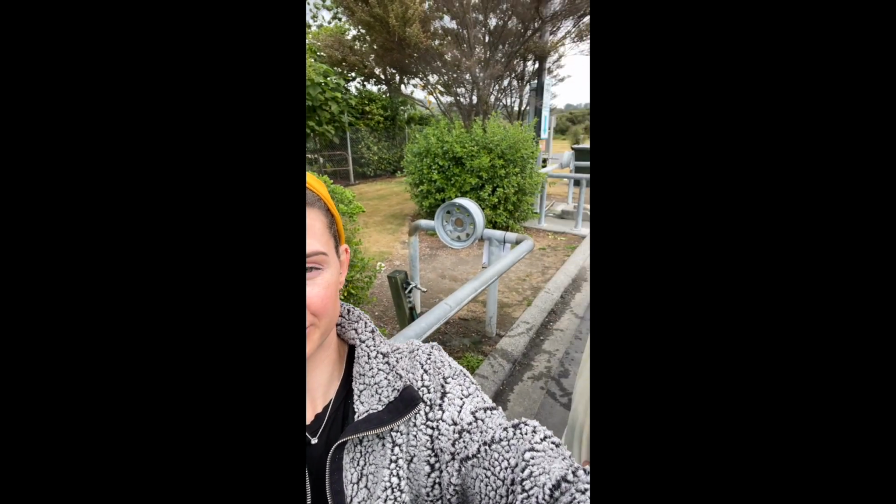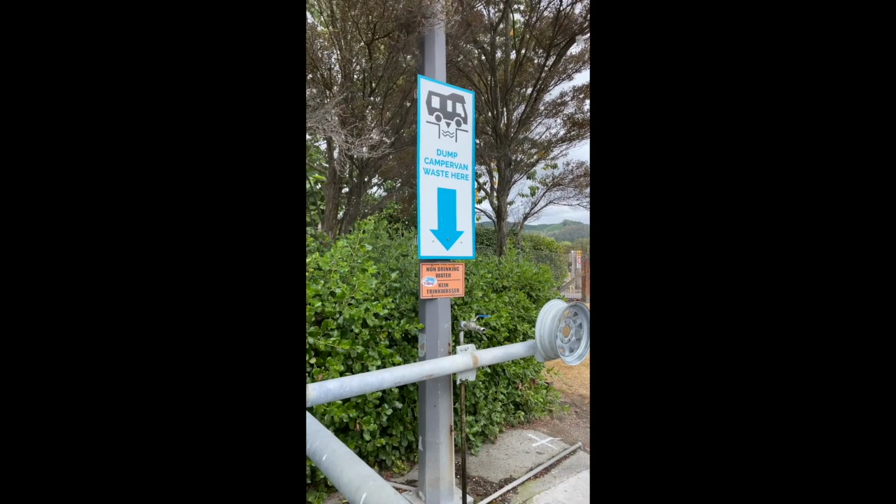The van life adventures continue. We're here on the side of the road in Rotorua. We've found our little dump station. We're emptying our grey water, emptying our toilet, and also filling up our fresh water. So, Campermate is not only good for finding campsites and stuff like that, it's also good for finding dump stations.